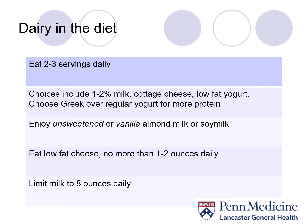Our recommendations for dairy in the diet is that you consume no more than 2 to 3 servings a day. Remember, dairy provides us with fat, and fat can raise the LDL cholesterol. Low-fat dairy such as 1 or 2% milk, 1 or 2% cottage cheese, not 4% as this is whole milk cottage cheese, and low-fat or reduced-fat yogurt are some of your options.